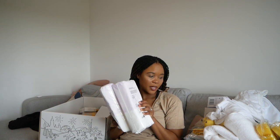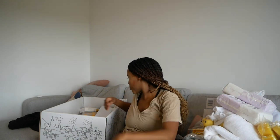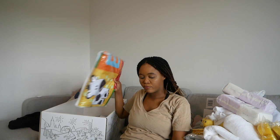And then they have maternity towels. So the big pads for after the deed is done, after giving birth and you're feeling sore. Mama gets two. So that's good. It's good that I get two. Probably gonna need more than that. That's for sure.